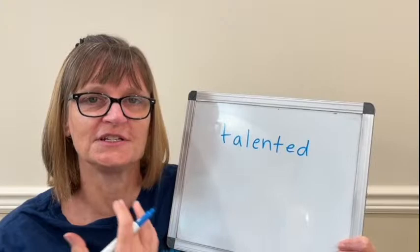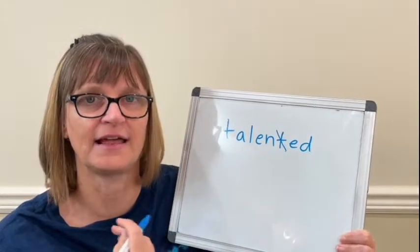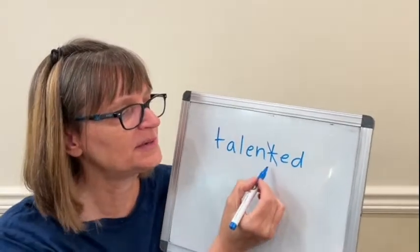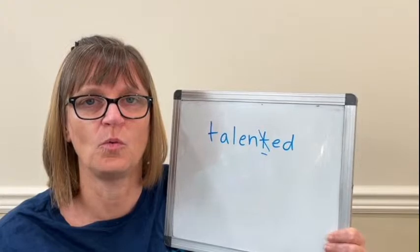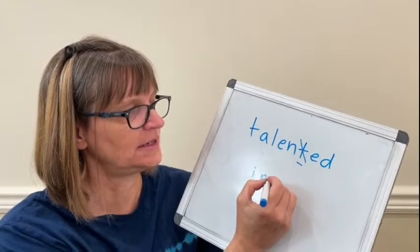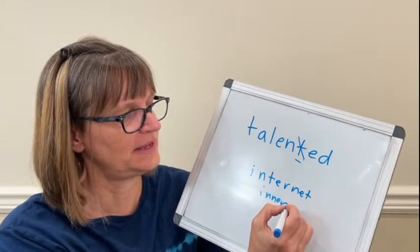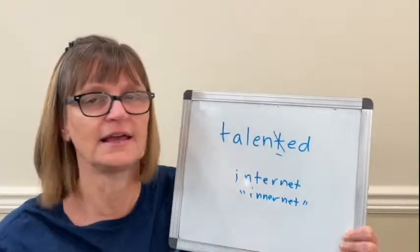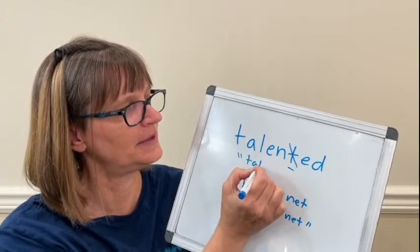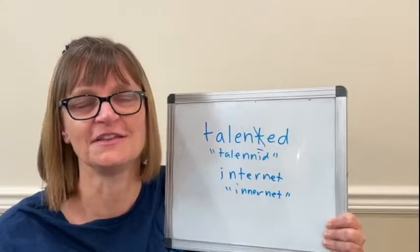If we do make a change in talented, it's that we just leave that T off entirely, and it sounds like talented. He's very talented. He's a talented performer. In this word, I typically would use the T. I'm not sure why, because I definitely don't use it in words like internet. I tend to say that as internet. I guess maybe for me, talented, he's very talented. Maybe in some cases I would say it like talented. It's not wrong, and you will hear people say that. But I tend to use a T there, talented.